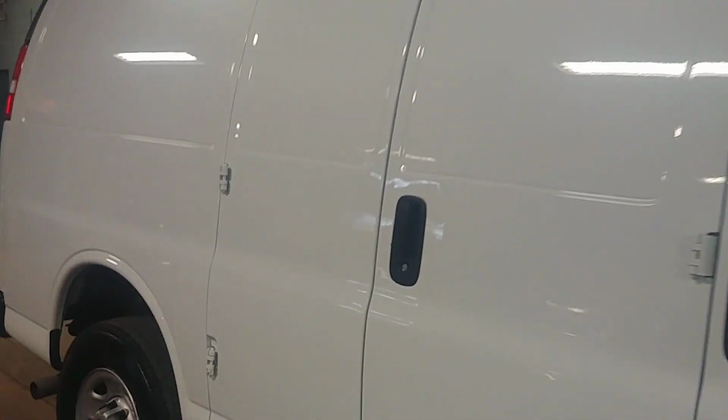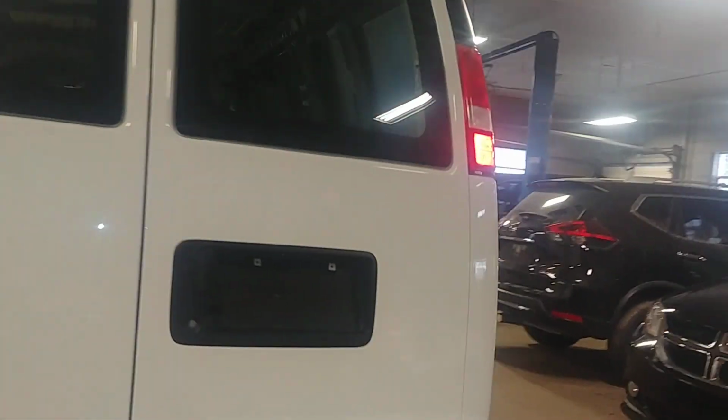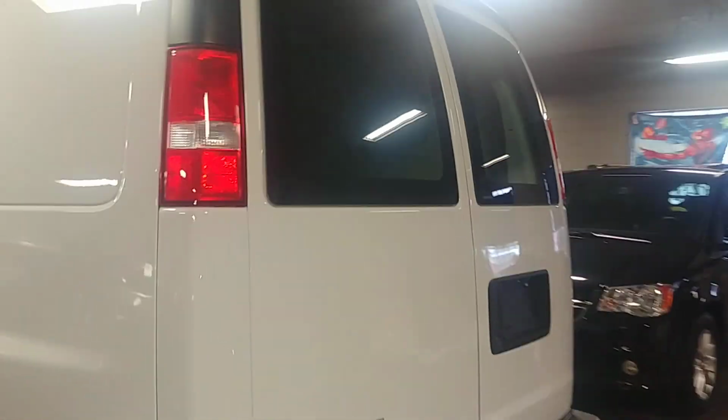2019 18 Chevy Express cargo van. It is the 2500, white with the gray vinyl interior, AM FM stereo system. It's got backup camera, 26 miles on this car. And best of all, minimum damage on the body.